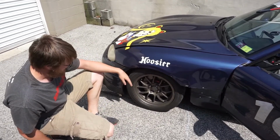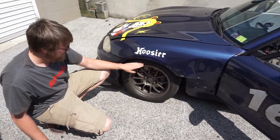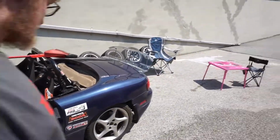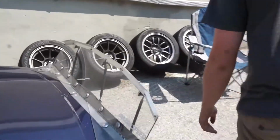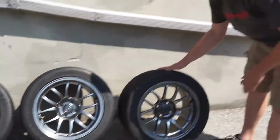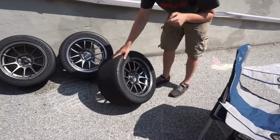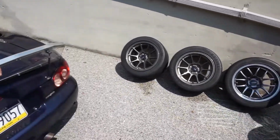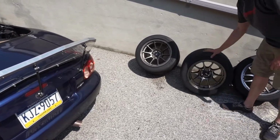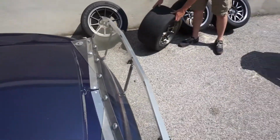For the track, I run a set of 949 Racing 6 ULs with 245 Hankook RS4s. And then for autocross, in the rears, I have 949 Racing 6 ULs in 15x10 with a 275 Hoosier A7. The fronts are Koenig Dekagrams, also with a 275 A7 on them. Works great, car has tons of grip, it's cartoonish.